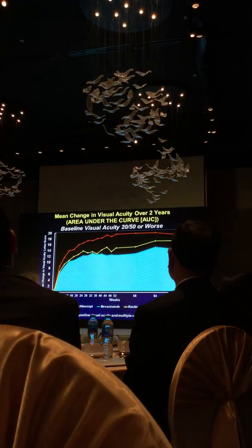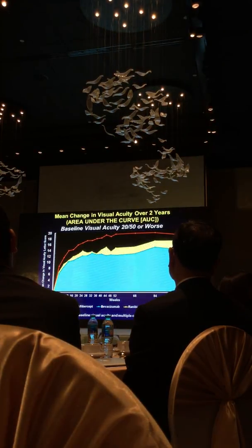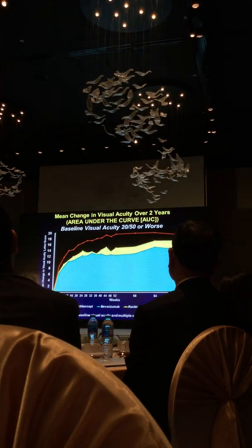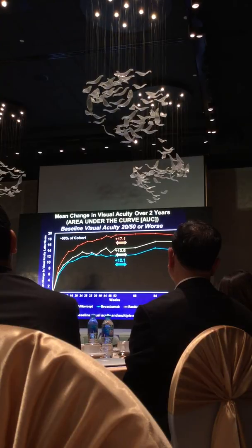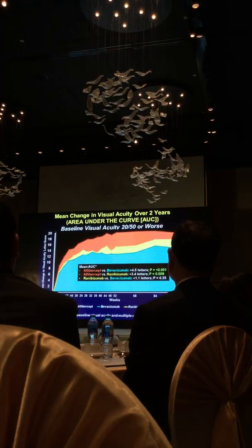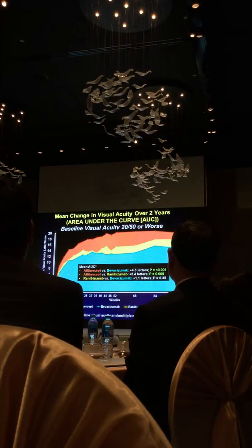And so here's the area under the curve for bevacizumab. The area under the curve is even larger for ranibizumab, and the area under the curve is largest for aflibercept. And when we look at that analysis, what we see is that aflibercept, area under the curve over 2 years, is superior to both bevacizumab and ranibizumab. And that's why, even though aflibercept at 2 years is only superior to bevacizumab confidently, it may not be superior to ranibizumab at 2 years. Over 2 years, we're convinced that aflibercept is superior to both of them. And that's why when the visual acuity is 20/50 or worse, we would prefer, if we have access to it, to start with aflibercept. And that's what we learned about which anti-VEGF agent to do.